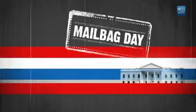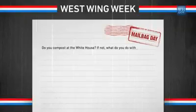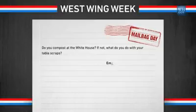This week, something different. Mailbag Day. Mailbag Day is when we take time out from the usual regimen of vans, airplanes, helicopters, and boats to answer some letters and emails that were sent to the President. Our first question today is about trash. Do you compost at the White House? If not, what do you do with your table scraps? Well, to find out, we asked the White House executive pastry chef, Bill Yossis.